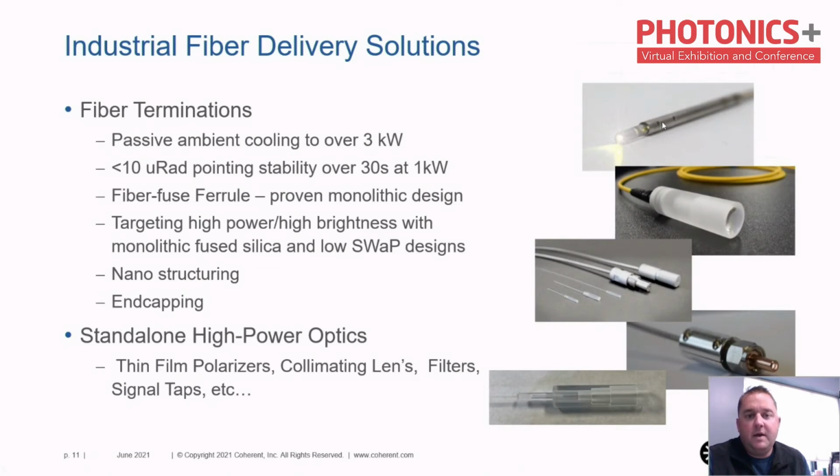On the fiber side, our two main industrial components that we can support you on are fiber coupled devices and beam delivery, what we'll call collimators and terminators with end capping. Also, if you need some standalone things for the industrial world, we have high extinction, high damage threshold thin film polarizers, collimating lenses, and we can get very good at doing filters. We have real tight control on doing AR filters that either can be designed into the isolator itself or separate bandpass type filtering, where we can control into just a few nanometers.